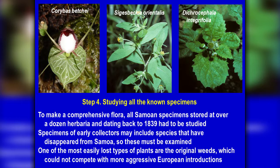I've never seen Sixbeckia in Samoa. It was last collected there in 1931. So apparently it disappeared because modern weeds outcompeted it. And the third one I've collected only once or twice in Samoa, last time in perhaps 1860. I've only seen this plant once or twice in the Cook Islands. It's still grown there as a medicinal plant.